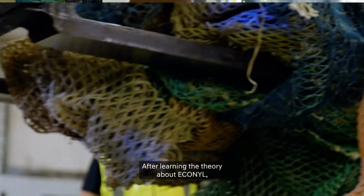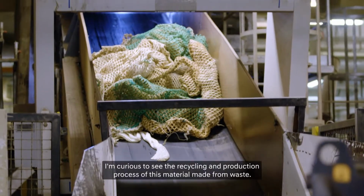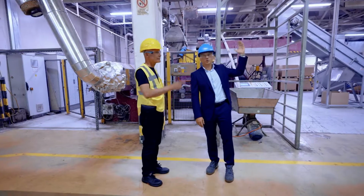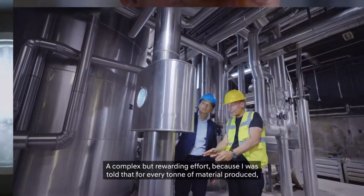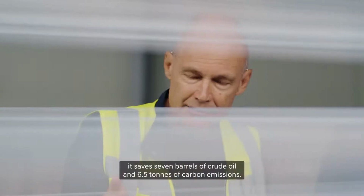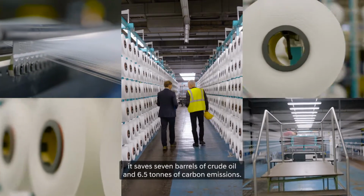After learning the theory about ECONYL, I'm curious to see the recycling and production process of this material made from waste. A complex but rewarding effort, because I was told that for every ton of material produced, it saves 7 barrels of crude oil and 6.5 tons of carbon emissions.